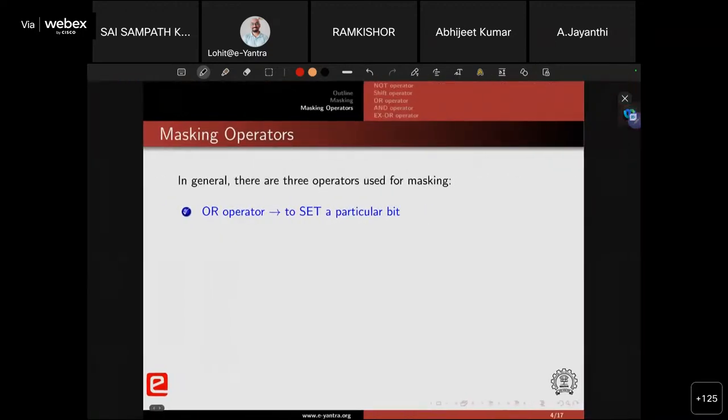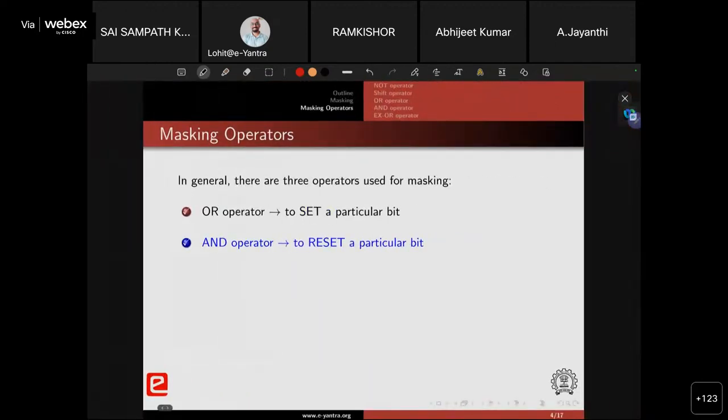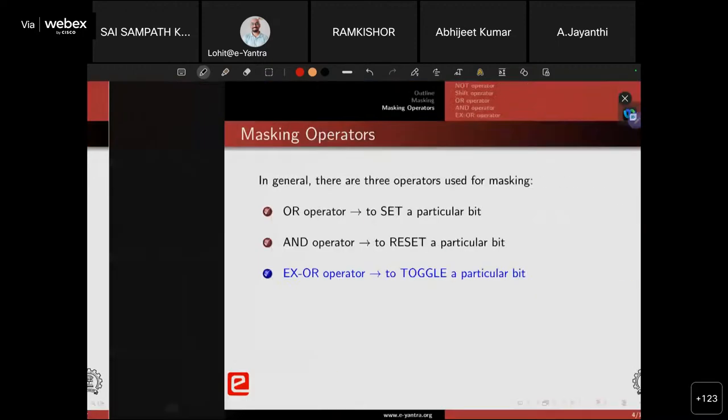Mainly three different operators are used for masking. First is the OR operator. Whenever we want to set a particular bit, that is write one to it, we need to use the OR operator. Or the AND operator, when we want to reset a particular bit. So OR is to set. Set is writing one to a bit. Reset is writing 0 to a particular bit.